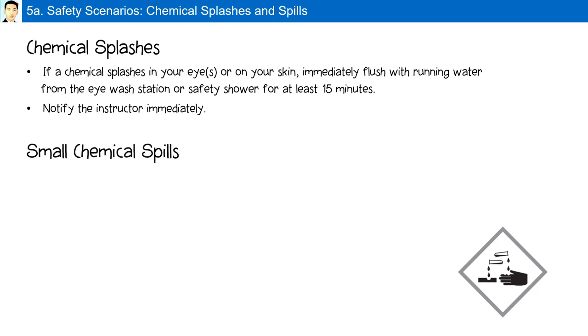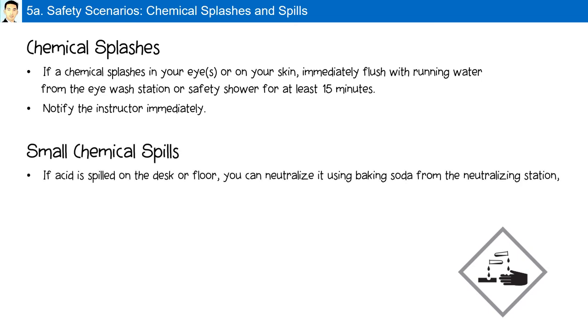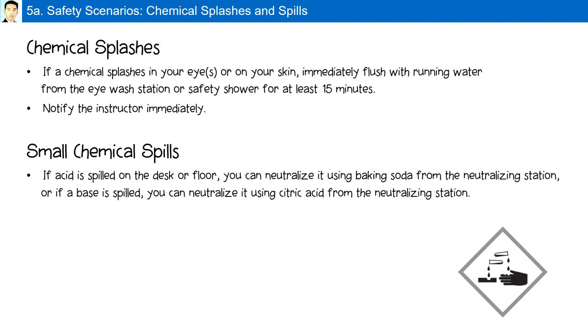For small chemical spills, if acid is spilled on a desk or on the floor, you can neutralize it using baking soda from the neutralization station. Or if a base is spilled, you can neutralize it using citric acid from the neutralizing station. You must notify your instructor immediately.